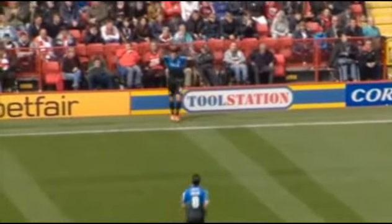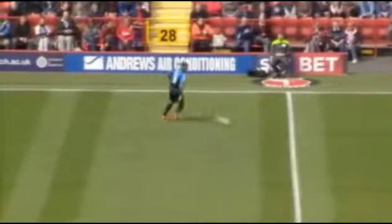It was a mismatch, wasn't it? The huge figure of Johnson and Matt Ritchie, but Matt Ritchie won the throw. He was tenacious though, Matt. He doesn't give up easily. He's a terrier, isn't he, Matt Ritchie? That's for sure.